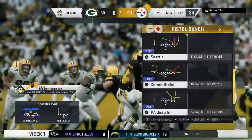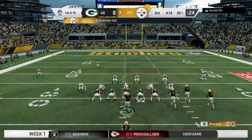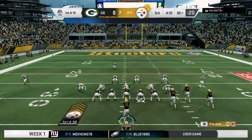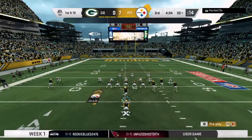A big pickup of 38. If they're going to try to complete this comeback, they need more runs like that from him, because until that point, he's been virtually shut down. And based on where they are right now in this game, you would expect the ball to be in the air. But his ability to break off those types of runs, you can get big chunk plays on the ground as well. And he just provided one.